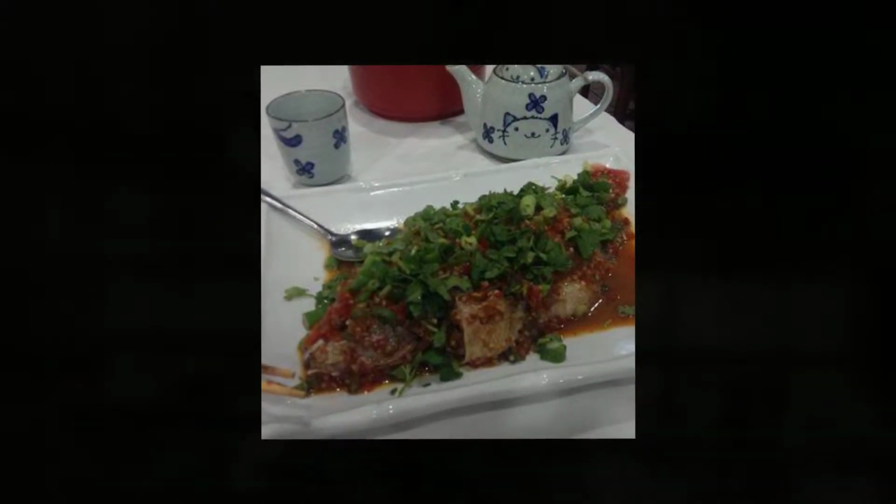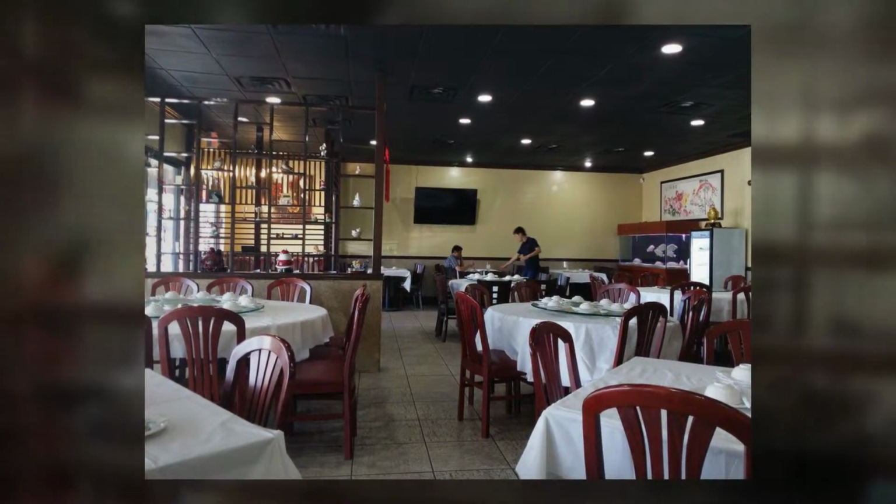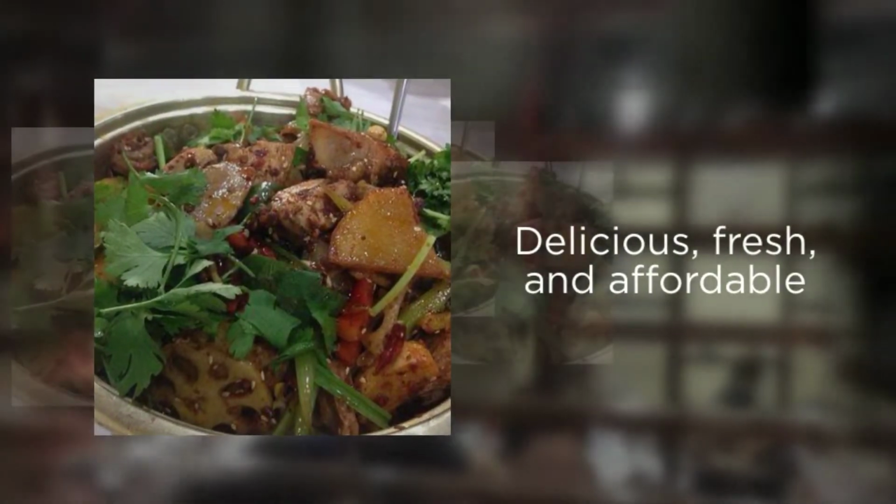chicken, and more. For a break from the office, stop by for a lunch entree served with steamed rice, side dishes, and soup. Ready to show your family Chinese food that is delicious, fresh, and affordable? Stop by the Szechuan House for dinner.